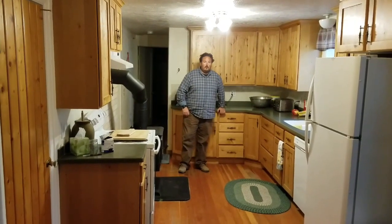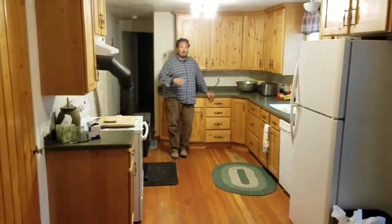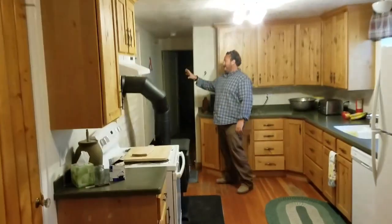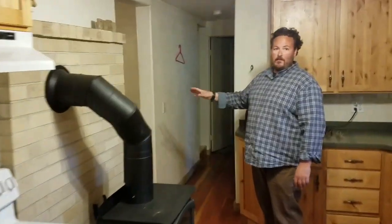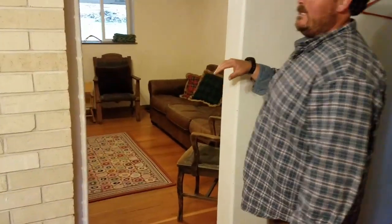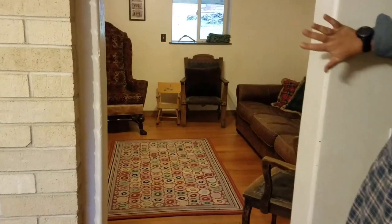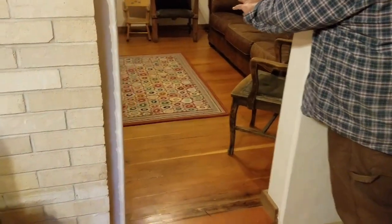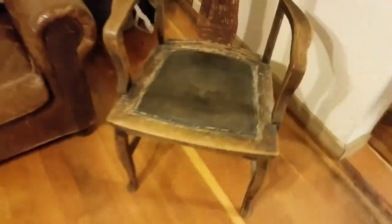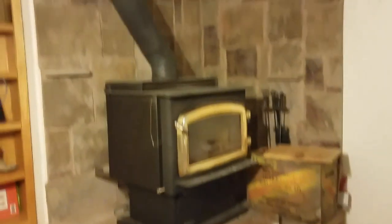So this is in addition to the original homestead. The original homestead is actually a little 25 by 30 building that everything else has been added to. So this wall here that you're seeing here, this is part of the original homestead wall. This room in here is the original homestead. And they just added on and built around it as the years went on.